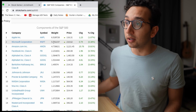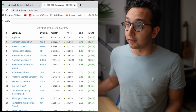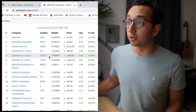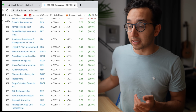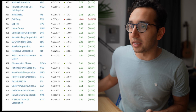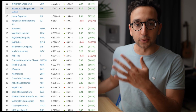So number one is Apple, and Apple makes up 6.5% of the S&P. Microsoft makes up 5.5, Amazon makes up 4.7, Facebook is 2.2, Alphabet, which is Google, makes 1.5 and 1.5, so about 3% of the total S&P 500. And essentially, we've got these 500 companies. If you go all the way down, oh, Ralph Lauren is 496, but chances are you've not really heard of many of the other ones at the bottom of the list. But chances are you've heard of most of the companies towards the top of the list.